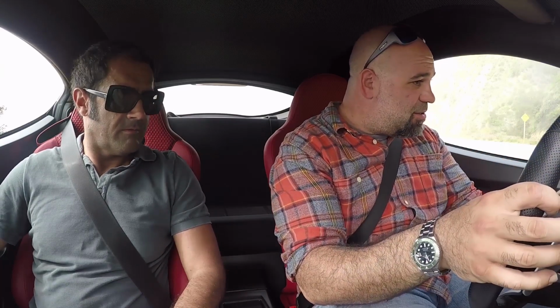Parking brake off. Is that on or off? If there's no light, the light is on. How do I turn it? Just pull it again. Yeah. Okay, cool. All right. This is gonna be good.